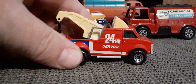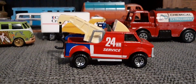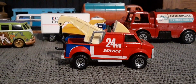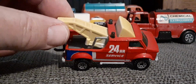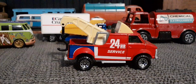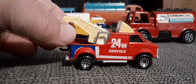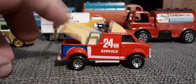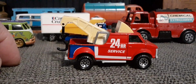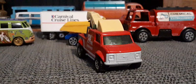The Matchbox here. That one is known as the Breakdown Van tow truck. I've got, I think, 3 of these. This one, I found it loose. I think this whole plastic part's a little bit discolored. It's supposed to be white. I think it got some sun, but still pretty cool. If you actually press down on the tow bar, all that moves. So, yeah. Interesting casting.